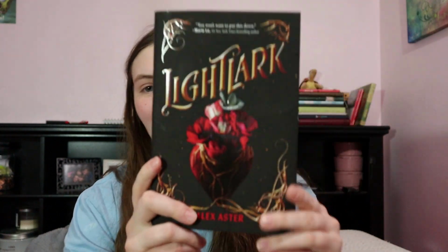This one I actually kind of know the idea of. I got Lightlark, by Alex Aster. There's this island that shows up. It's called Lightlark, and it shows up every 100 years, I'm pretty sure. And every 100 years that the island pops up, they take 6 rulers from their own realms, and they put them on this island to fight. And then I think one of them ends up dying in the end.